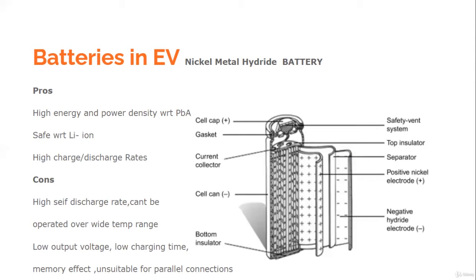This battery uses a positive electrode and a negative electrode. The battery uses nickel hydroxide as the positive electrode, and an alloy of nickel, titanium, vanadium, and other metals is used as the negative electrode. The electrolyte is an alkaline solution. So you see in the figure that the negative hydride electrode and the positive nickel electrode are mentioned.